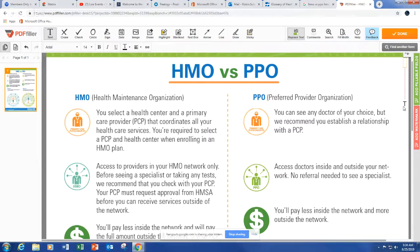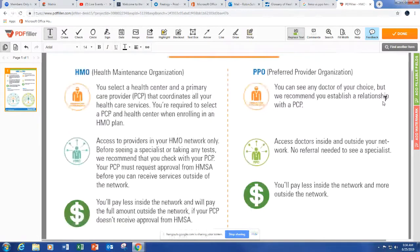And then if you go to a specialist, say, Christina, I have a cardiologist that I go to, you would have to go to your primary care physician, your main doctor in network, and they have to refer you to your specialist. And they have to be in network. If they're out of network, what do we get? Zero. So they have to be in network. That's how an HMO plan works versus a PPO plan. So that's the foundation of the type of plans that we have.